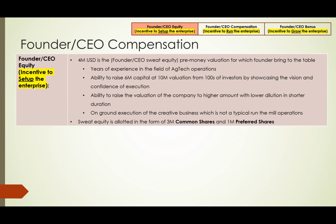Sure. Let's take an example. We are raising 6 million capital, and we got all the capital. For some reason, we need to dilute the company. Now, preferred shares are the people who would get the first preference to get the money back, and then if any money is left, that's when the common shares will get the money.